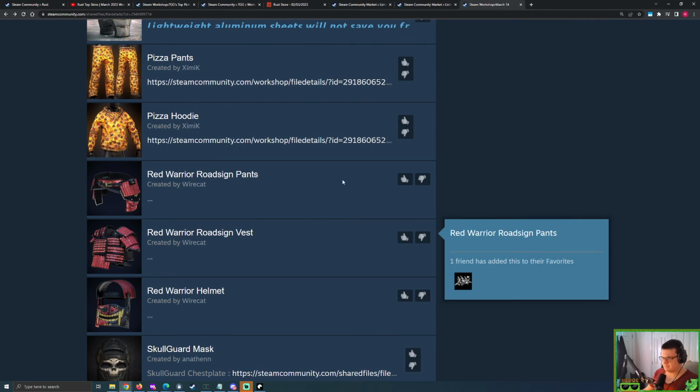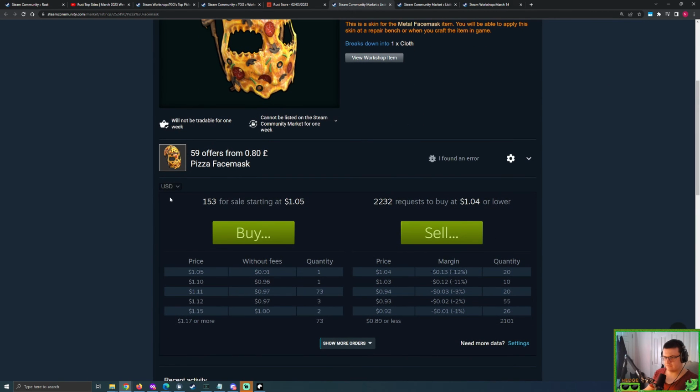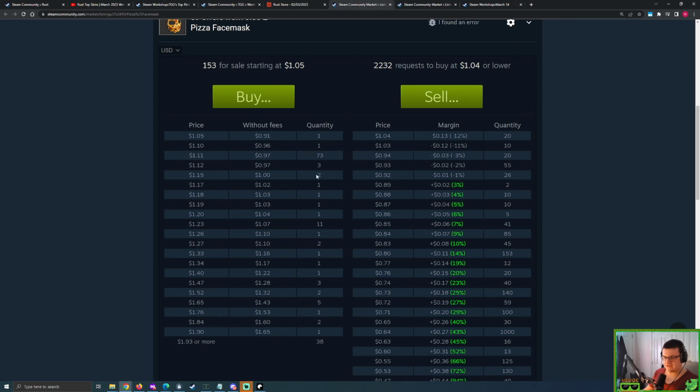Oh, you know, speculative purchases. So, we scroll down, we take a look at the price right now. 105, not too ridiculously high compared to its Rust store price, which was 99 cents, but the amount on the Steam market has gradually gone down. This used to be like 100 something. People have been picking away at it.